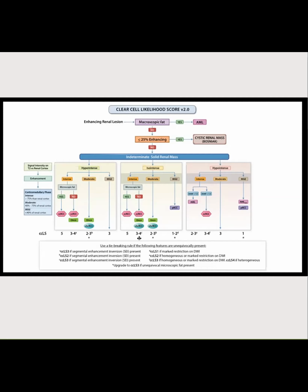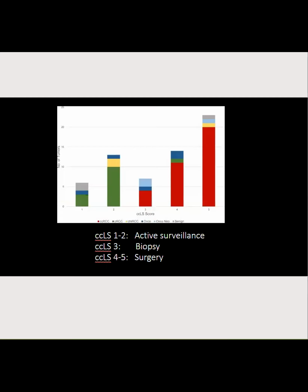So what does that mean? Basically, this whole thing is trying to predict what renal mass is going to be a clear cell carcinoma, because those have a much worse prognosis than papillaries, chromophobes, and anything else benign. When they looked at their masses, everything that got a CCLS score of 1 to 2 was not a clear cell renal cell carcinoma, and their recommendation is that these can undergo active surveillance. If it gets a CCLS score of 3, you may want to consider a biopsy, because some of these will be clear cell carcinomas. And 4 to 5, generally they would go to surgery.